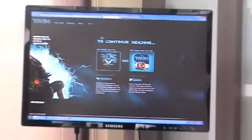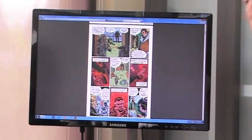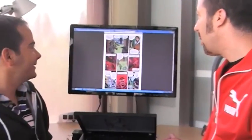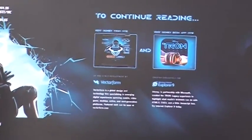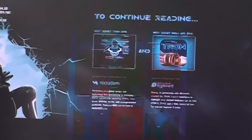If you compare this to a traditional graphic novel, graphic novels have always been a gorgeous art form, but I think what we're doing now in the Tron site is really groundbreaking in the way that we're using HTML5. What was before static text and pictures is now really cool graphics. Animation, you get that nice parallax effect. It's gorgeous. It really is just gorgeous.